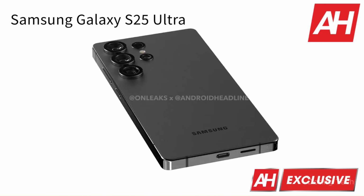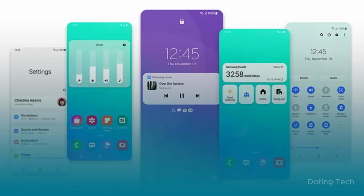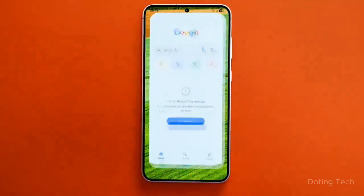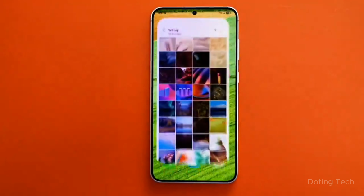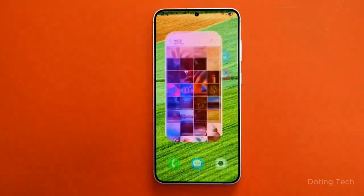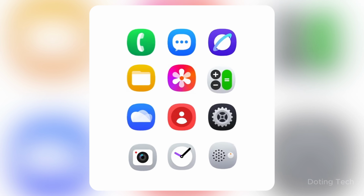Next up, AI integration. Samsung is rumored to be heavily investing in AI with the S25 Ultra. From smarter photo enhancements to predicting your daily app usage, the phone might use AI to make everything faster and more intuitive. And don't forget about Samsung's AI-powered One UI, which could bring more personalized features than ever before.